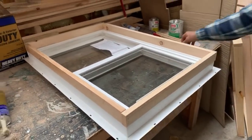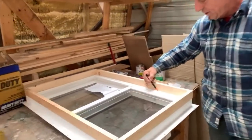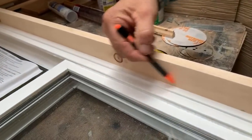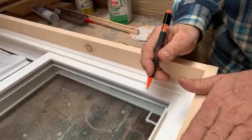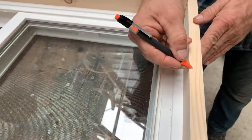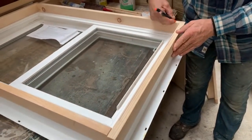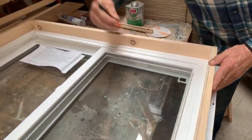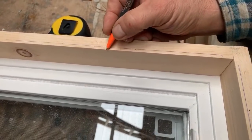So now I cut my trim. Just like I told you, you want this reveal right here, a half inch all the way around the whole window. Then on here, you're gonna put trim, about the same all the way around this window. See that line? My trim would go from here and leave that little bitty reveal. And that's what makes the dimension of a window.